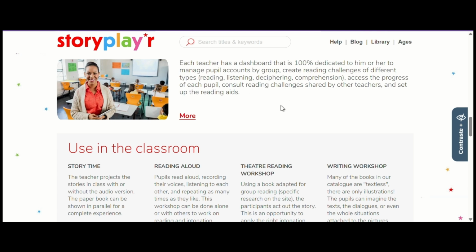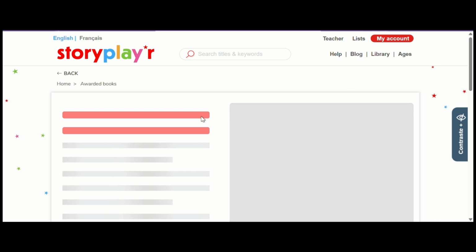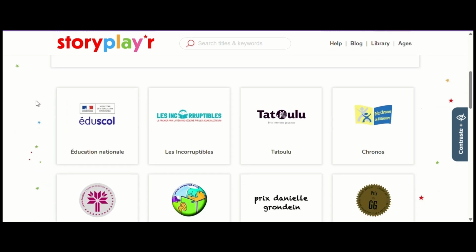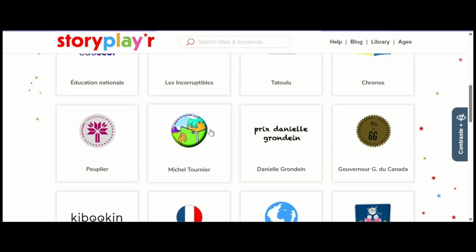So first of all, to access the catalog, you have different solutions. First of all, you have the button here, Ages, with the different age categories if you're looking for a specific age. Second, you have the button here, Library, which will open once again the different ages. Here, the English catalog. Here you have the button Awards, which I will show you just now. It's different awarded books. And it also includes the list of books recommended by the French Ministry of Education. But you also have different awards.